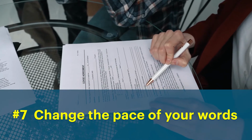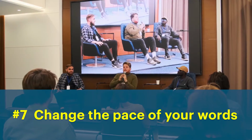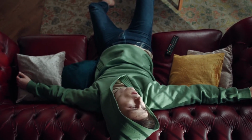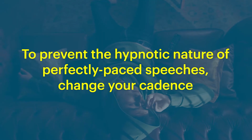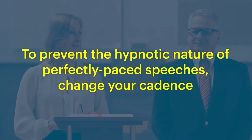Number 7. Change the pace of your words. There should always be a flow in your speeches. You need a specific cadence to your words to help them ring true. However, this can backfire in a bad way if you're not mindful. This is especially imperative information for longer speeches. The longer you talk, the more likely you'll bore your audience. To prevent the hypnotic nature of perfectly paced speeches, change your cadence.